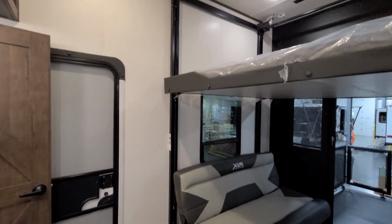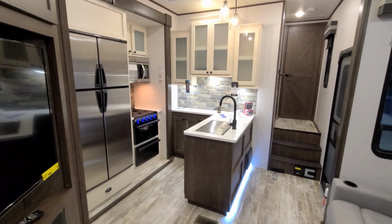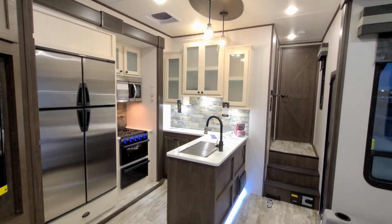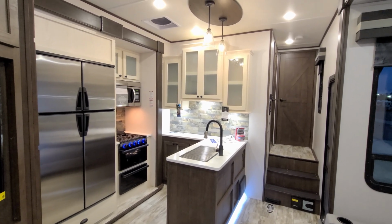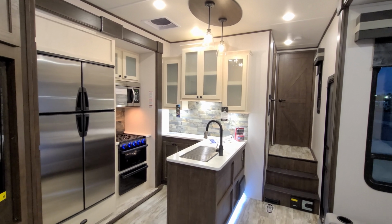So overall, pretty cool setup. Again, 11-foot garage in this model. They do have other models with longer garages. We're gonna head back outside. I wanna show you around the outside as well. So we'll be right back on the outside.